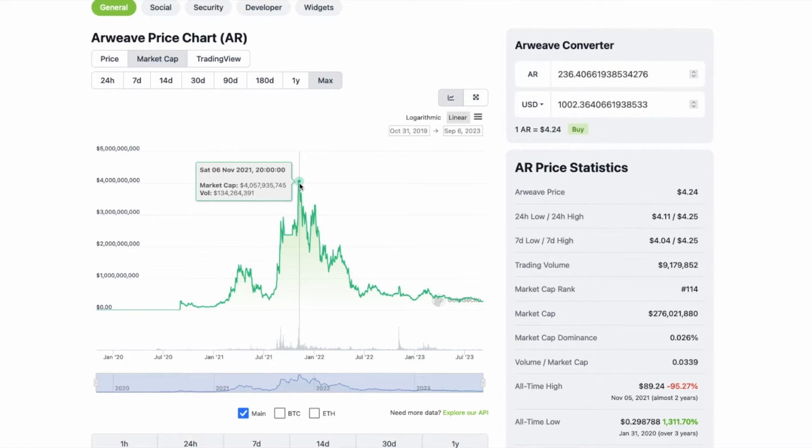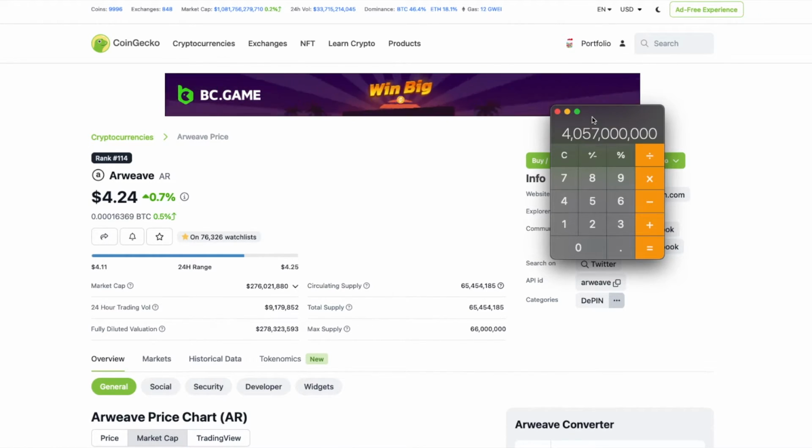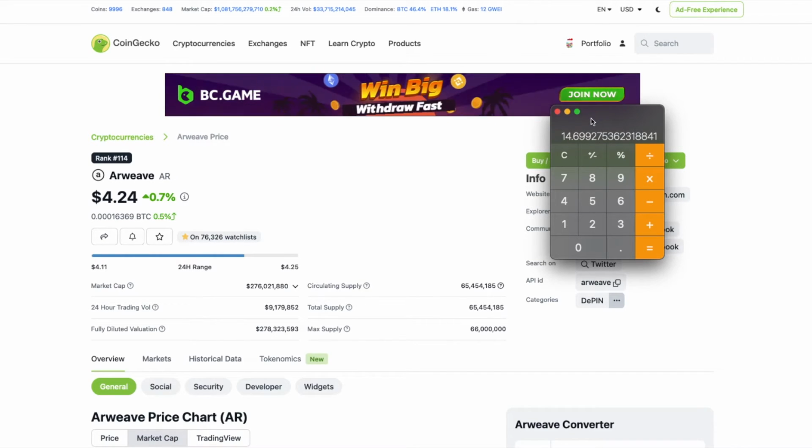Now, if we look at the market cap for Arweave, the all-time high was 4.05 billion compared to our current market cap right now of 276 million. So if we punch the market cap's all-time high of 4.05 billion and we divide it by our current market cap of 276 million, that's basically a 15x that we have to do to essentially reach that same all-time high that we saw in the last bull run.